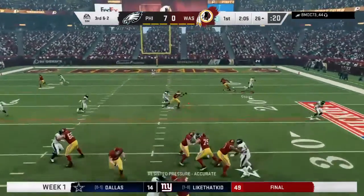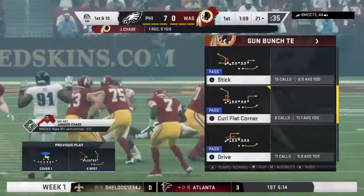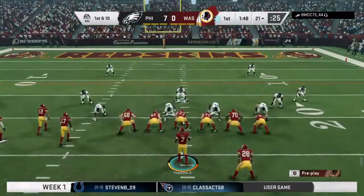3rd and 2, now Haskins. Quick hitter here, it's complete. That'll be enough to keep the drive moving forward. Another 1st down on the pickup of 5 yards. Well, he's looking sharp right from the get-go here. Tough division. They needed this kind of a start.